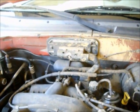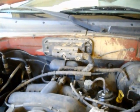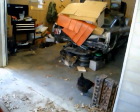And like I say, once I fix this miss in number 5 and I get this thing hitting on 6 cylinders again, then I can put the cats back on and go back to normal. And right now I'm going to turn this camera off and get chickens out of my garage.